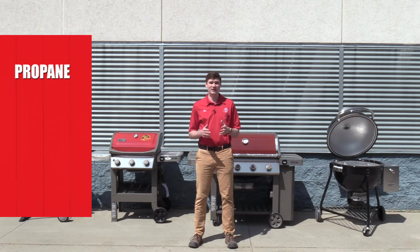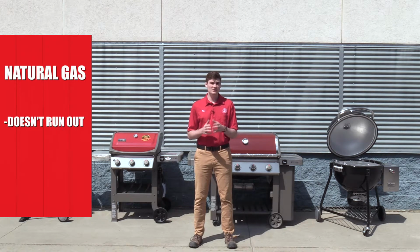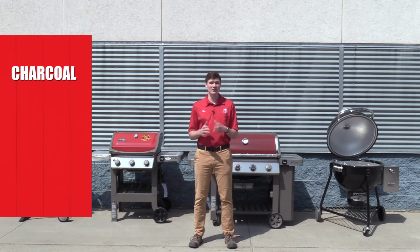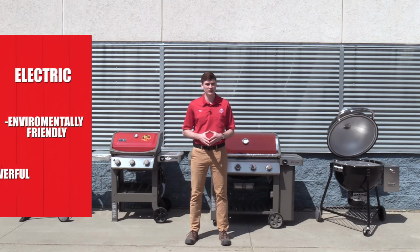With propane, you have to constantly run and refill your 20-gallon tank, but it also gives you the mobility that you want with the grill to be able to take it to different locations. When you use natural gas, you're able to plumb it directly into your house. This saves you a little bit of money, but it also kills the mobility of the grill. And of course, we have the classic charcoal. Charcoal is very easy to use, but it's more difficult to control and maintain your temperature. Now, if one of those three options doesn't suit your needs, we also have electric grills available.